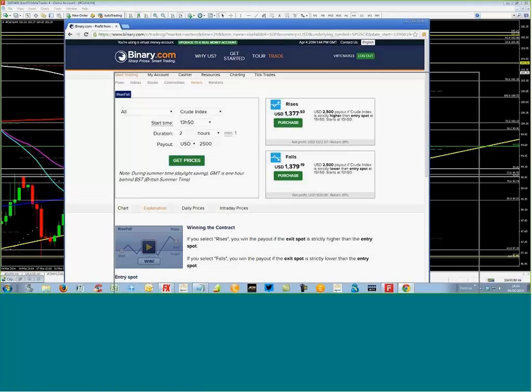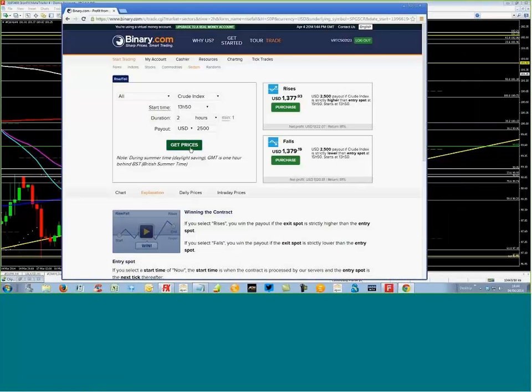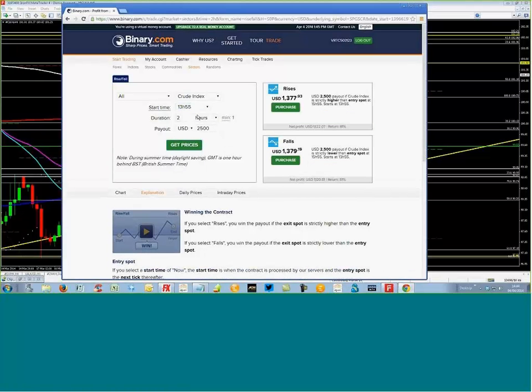I don't see really WTI slowing down here until we get really to this neckline at 101.50 and also the 102 level. Brent is moving nicely as well at the moment. So I'm looking to get exposure to both here as we get a typical Friday rally here. So I'm looking for just a very quick trade, 2 hour trade. The price only needs to finish 1 point higher with the WTI and Brent crude oil index here, and we will win the trade. So win the entire trade. Just need to go out for a slightly 10-minute ahead contract at 13:55.